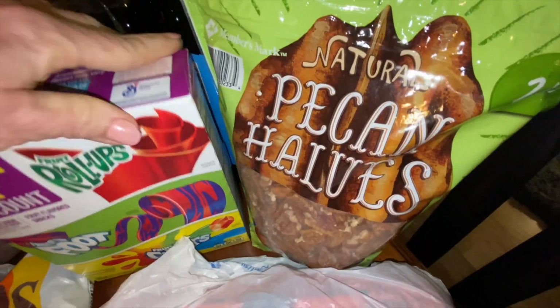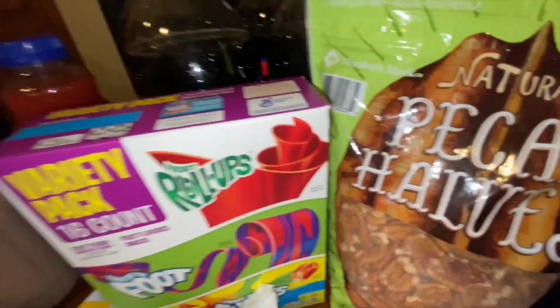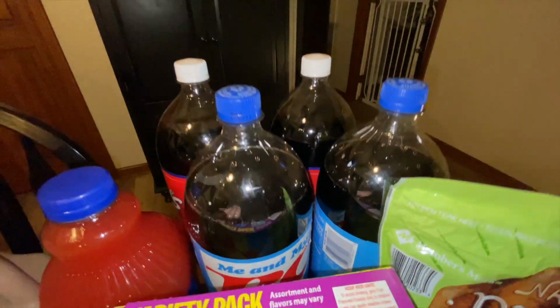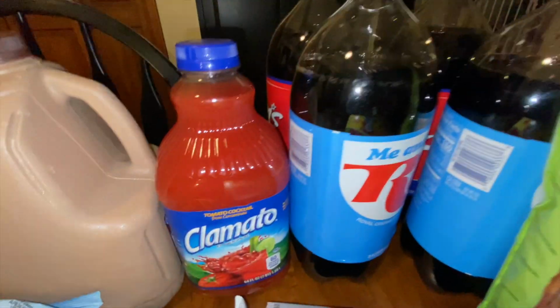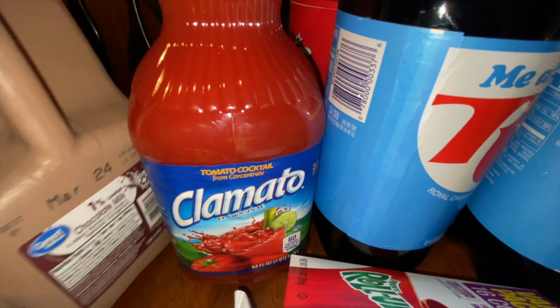3 pounds of ground beef. We have a variety pack of fruit roll-ups. Those just go in the snack cabinet. These are Dean's 2 liters for this upcoming work week. And this is Dean's clamato juice. I don't see how he drinks that stuff, but he loves it. And then 1% chocolate milk.